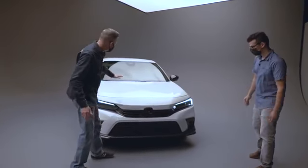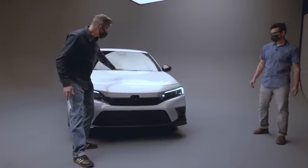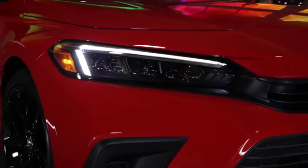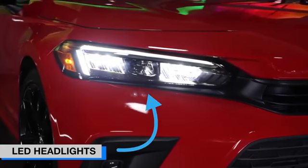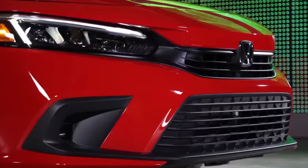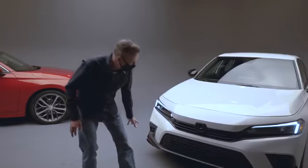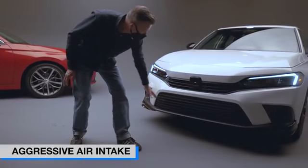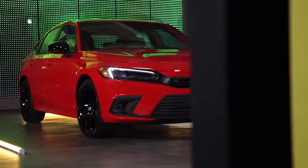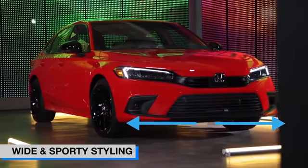And it all starts with this really long, elongated hood that drops down towards the nose. We have these beautiful LED headlights that are lower, and then we have the grille, which is lower still than the headlights, that really pushes the nose down. And then we have this aggressive looking air intake that really plants the vehicle down, makes it look wide and sporty. Yeah, it really gives it a good stance.